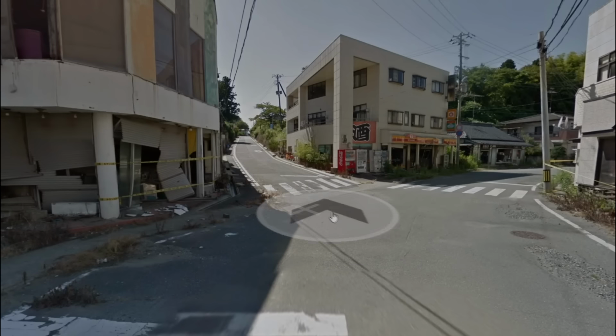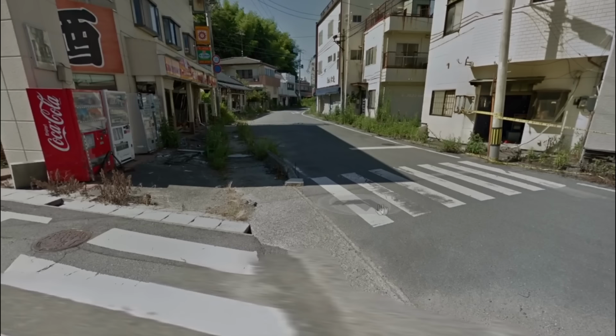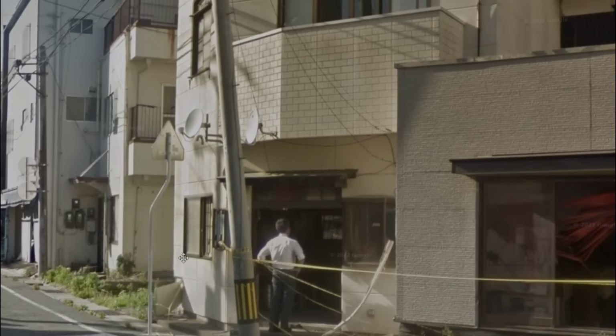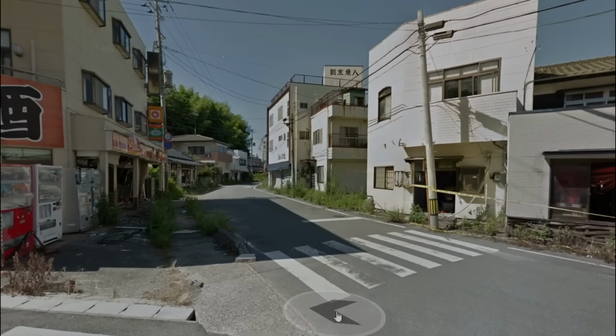This way leads up the mountain, and I think a lot of people evacuated via this road because it leads to higher ground. What's interesting here is there's this image in 2014. Just this guy got out of his car, I guess, and is standing looking in. I wonder if he lived there, or if he's just checking it out. Seems kind of sad in a way.